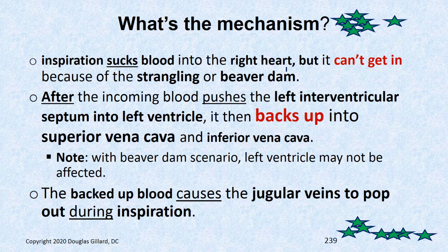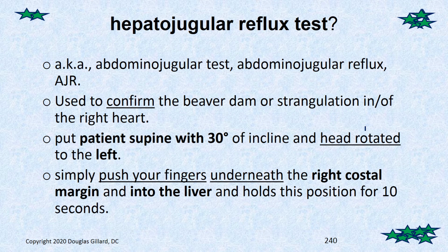So inspiration sucks blood into the right heart. It can't get out, right? And it backs up just like that picture I drew. Also backs up into the liver as well, right? In fact, backing up into the liver, we have it. That brings us to a new test. I don't think you know this one. Hepatojugular reflex test, which is often called the AJR, or the abdominal jugular test, or abdominal jugular reflux test. Used to confirm the beaver dam. Yep. So let's talk about this test.